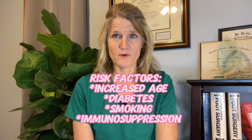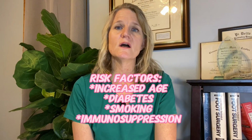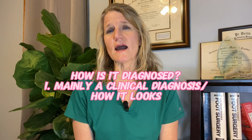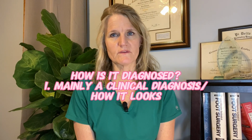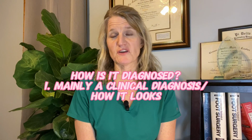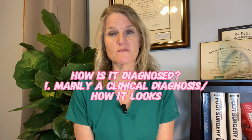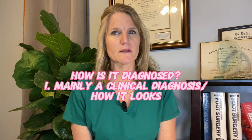Also, diabetics, immunosuppressed people, or people receiving chemotherapy tend to have onychomycosis more. So how's it diagnosed? It's mainly a clinical diagnosis. So the thick yellow crumbly nails, most podiatrists can look at your toenail and know that you have onychomycosis, and most lay people can too. It's fairly obvious, but there are some other things that mimic it, like psoriatic toenails. Sometimes you can even have a cancer of the toenail, even like a melanoma of the toenail, which is a skin cancer. But those things are rare. They're like single-digit percentage.